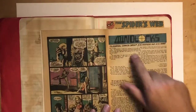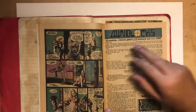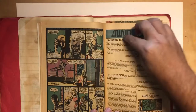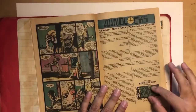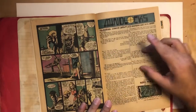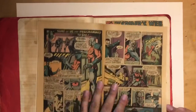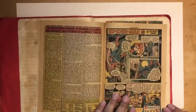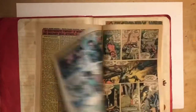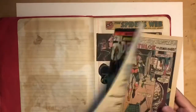But a lot of times they always have a letters page where you can write letters to the comic book. So they always had like a header. This is called Mind Locks, right? Deathlok. And then they'd always have some artwork. A lot of times they put images of the character from earlier issues. And then there's always art. Well, obviously the comic is full of art, but there'd also be artwork on other pages, like this little advertisement for Twinkies, featuring art of the comic book character.